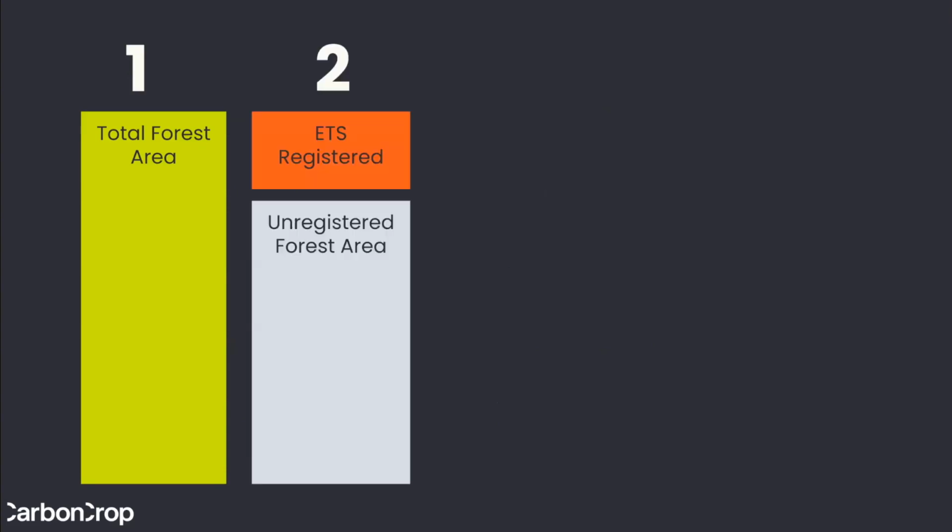So if you go next, we first want to identify the total forest area. We want to find which parts of those are already ETS registered to avoid double counting, which we'll go into a bit more. And then that leaves us with a bunch of unregistered forest area.